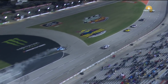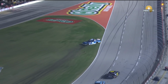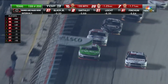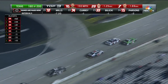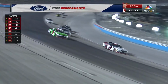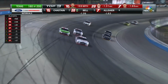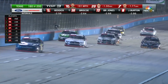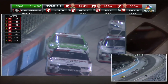And the one in the middle, Gregson, through the grass. It's quite a battle going on right here. Brandon Jones in the 19. All swapping positions. Cindric moves up the racetrack. Reddick trying to get by in the 2. Yeah, Briscoe, where do you go right here? You go to the bottom, you go to the middle. He went to the middle. And into the wall. The 2 of Reddick. So right there, Reddick just in the wall again with the right rear quarter panel.